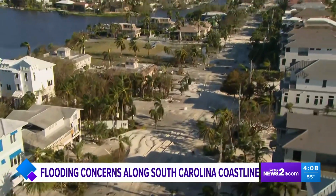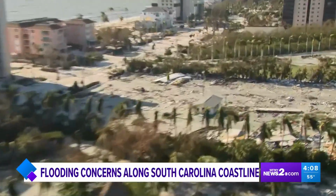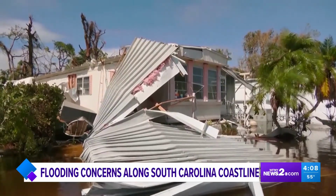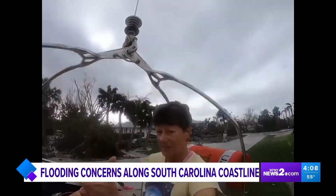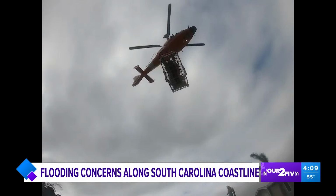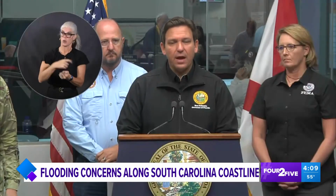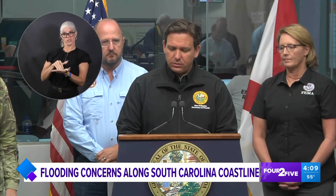In southwest Florida, the view from above shows the massive devastation Hurricane Ian inflicted on beach communities. Houses were ripped from their foundations, leaving people homeless and in shelters. Emergency responders from the Coast Guard, National Guard, and other search and rescue teams have conducted at least 700 rescues so far. There are over 1,000 dedicated rescue personnel who are going up and down the coastline.